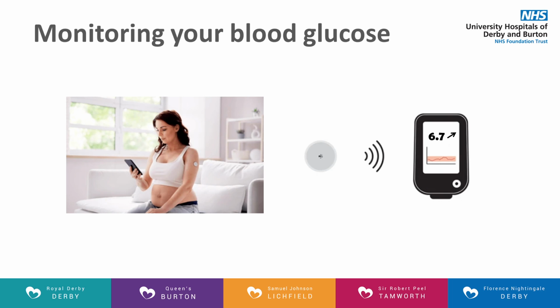As mentioned earlier, it is important to monitor your blood glucose regularly during pregnancy. This can be done using either a blood glucose meter or a glucose monitoring sensor, and guidance on this will be provided by your diabetes team. By checking your blood glucose regularly throughout the day, you will better understand what routine and food choices work best for you. This information will also help your diabetes team to offer informed and timely advice to support you with keeping your blood glucose where it needs to be during your pregnancy.